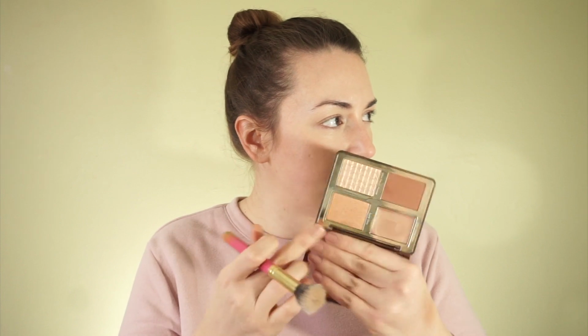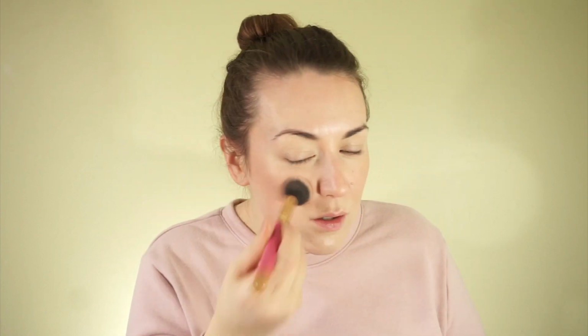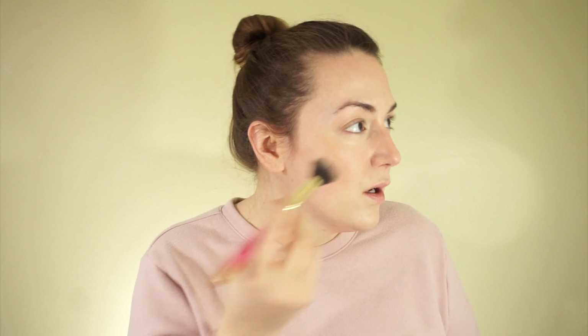I could go more intense if I wanted. I'm gonna go in with that bronzy cream color here. And I'm just gonna use it on this. And I'm gonna go over that area. I'm gonna stipple it first into my hand. And I'm just gonna go around the face and bronze the face a little bit. Over the nose, over the eye.